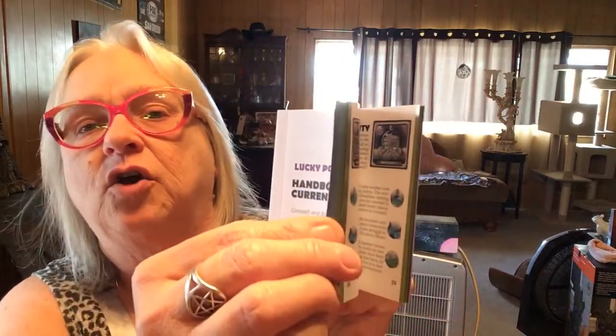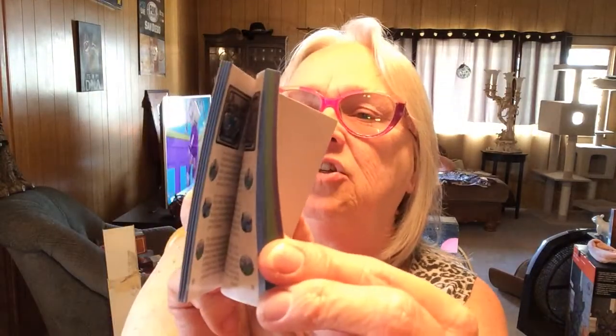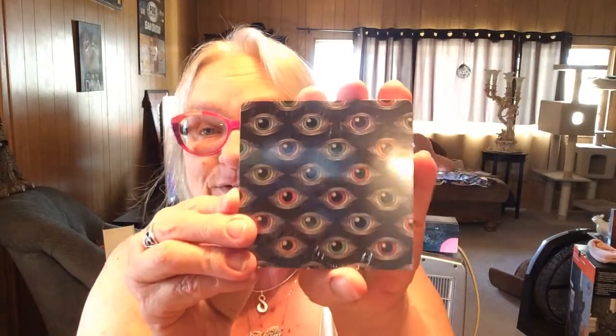Nice, nice, nice. Okay, so the book is also, I don't know if you can see, color coded. See the edges? It's probably not the best. Anyway, the edges are color coded to go with the cards in each of the suits. So I like that. I also like, look, it's a little square deck, and the eye is everything. I am so in love with the eye. It's so awesome. Oh my gosh.